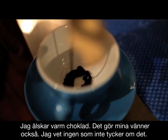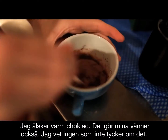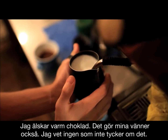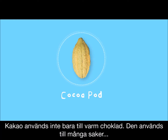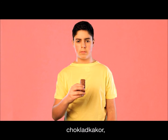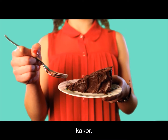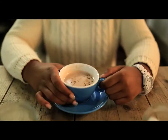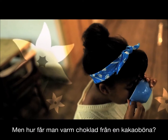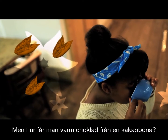I love hot chocolate. So do all my friends. I don't know anyone who doesn't like it. And it's not just hot chocolate that cocoa is used for. It's used to make many things, such as chocolate bars, ice cream, cakes, moisturizer, shower gel, and soap. But how do you get hot chocolate from a cocoa bean?